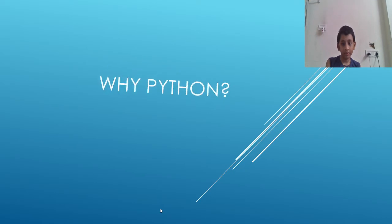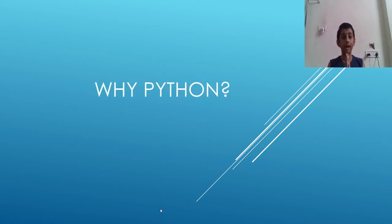Now, let's discuss the second point. Why Python? Python has a simple syntax similar to the English language. Python is a cross-platform programming language, which means it can run on multiple platforms like Windows, Linux, and MacOS, and has even been ported to Java and .NET virtual machines. It is free and open source.